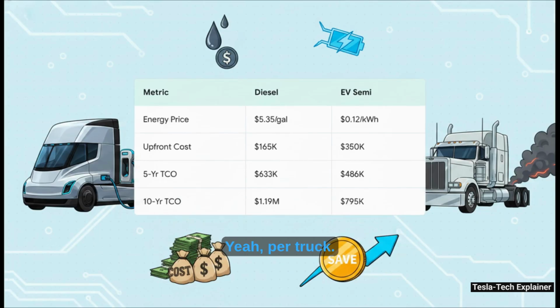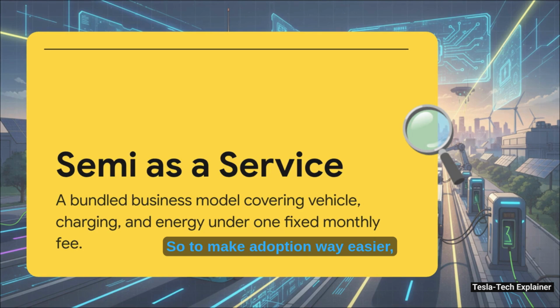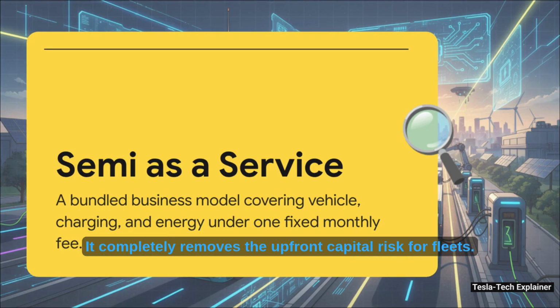Yeah, per truck. But let's be real, handing over $350,000 up front, that's a huge barrier for a lot of operators. So to make adoption way easier, partners are rolling out these Semi-as-a-service subscriptions. And this is a total game changer. It completely removes the upfront capital risk for fleets.